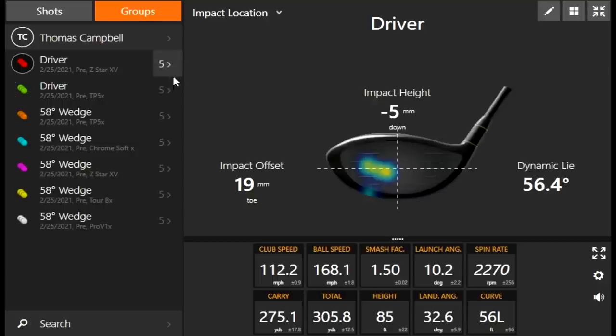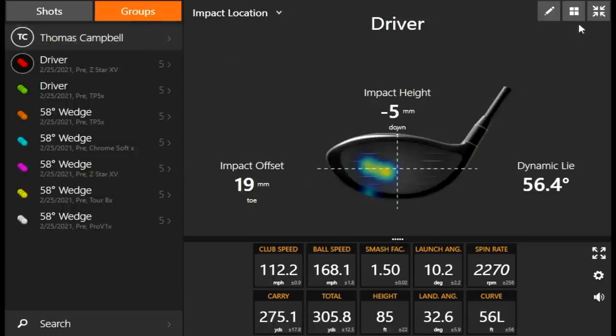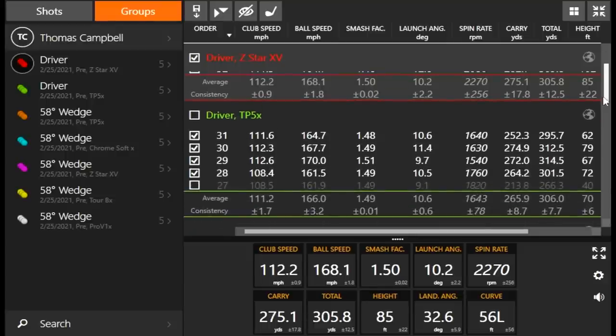Okay, Drew, we've hit five shots with the Z-Star XV. Notice still a little bit on the toe side if we're going to compare numbers. Maybe not quite as far out on the toe. So you would expect maybe a little bit more spin based on that hit location. You did get a little bit more spin. So when you were hitting the TP5X, it was significantly lower.